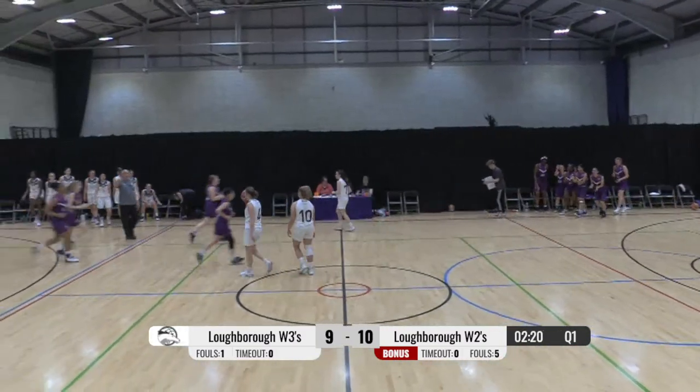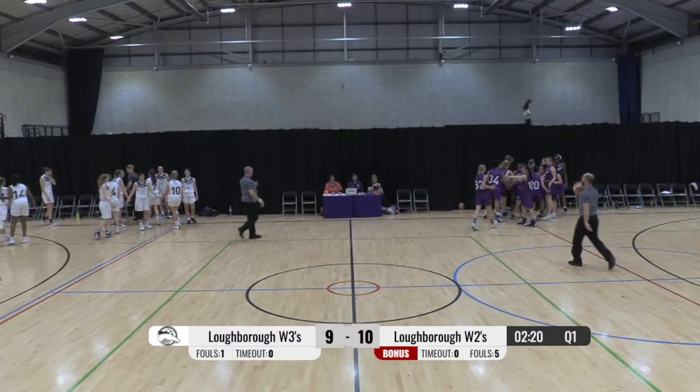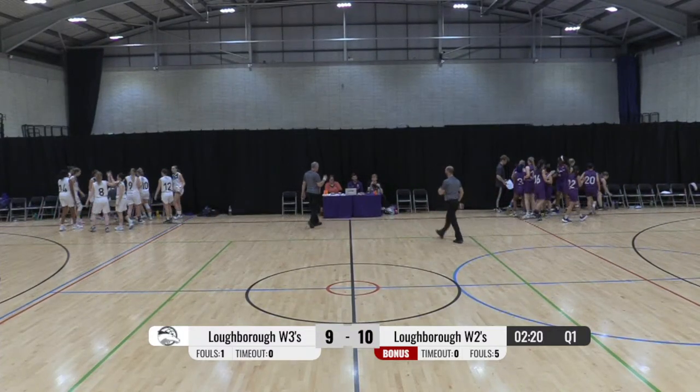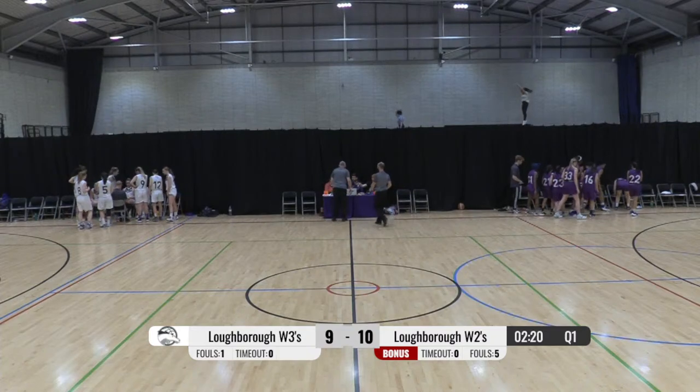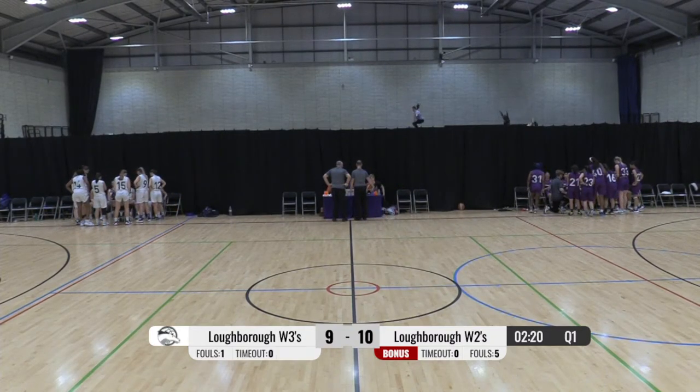And a timeout is called, I believe, by the 2's. Quick 2 points there from Carter Wakambi. And that will shift the momentum in their favor. We will be back after this timeout.